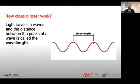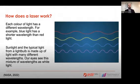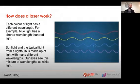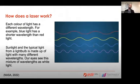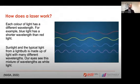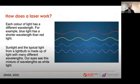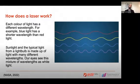And the number of peaks per unit time is frequency, okay? Also known as hertz. Each wavelength has a different color. As you can see here at the bottom, we have purple or violet. They have a much shorter wavelength, they're a higher energy state, and they are particularly damaging wavelengths for the cell. Then we get blue, yellow, red. Infrared has an even wider wavelength.